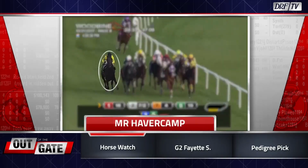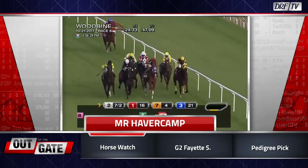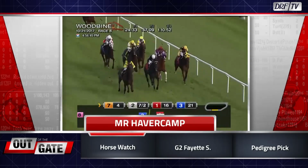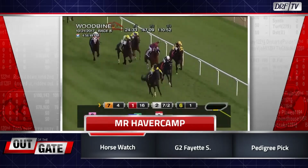This race was the Bunty Lawless Stakes, and he just swings to the outside and inhales this field. He wins off by 7.5 lengths, earns a 100 Beyer speed figure in only his 5th lifetime start, and it looks like the sky's the limit for this horse.